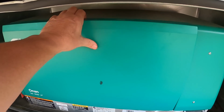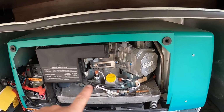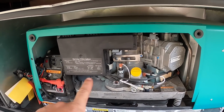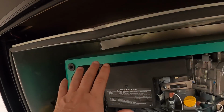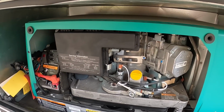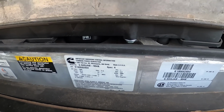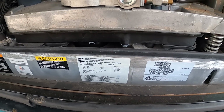So I pulled this cover off right here, and that right there looks an awful lot like mine. I know the fuel source is LP and ours is gasoline, but it got me looking. The air filter looks the same, the oil filter looks the same, the whole motor looks exactly the same. It's just a 6500 and mine's a 5500. I looked right here on the serial number and it is a HGJAB model. Mine is also an HGJAB model.